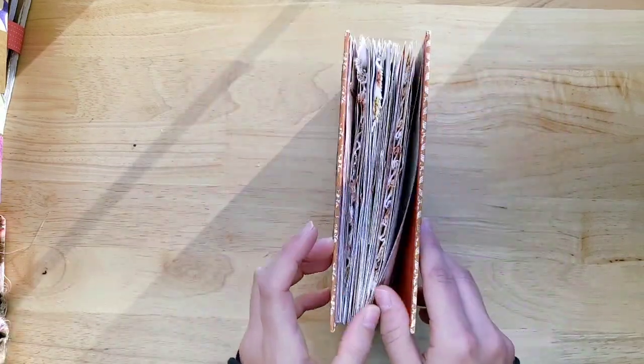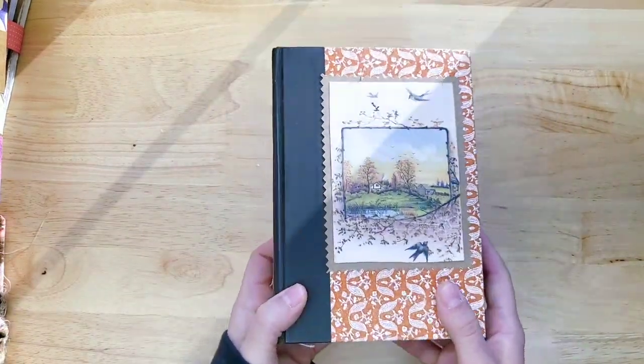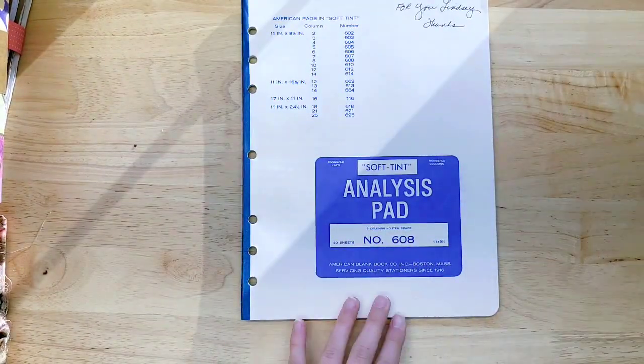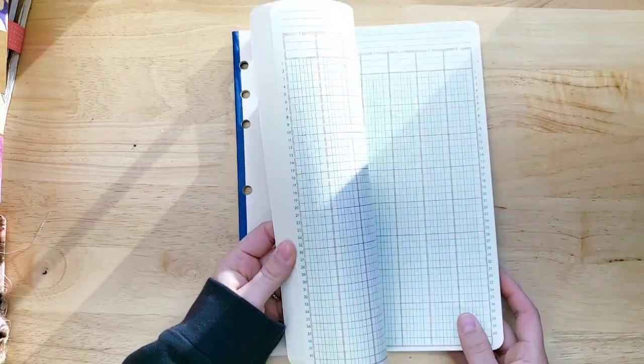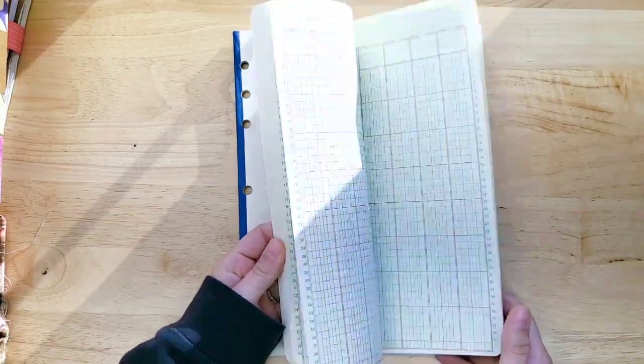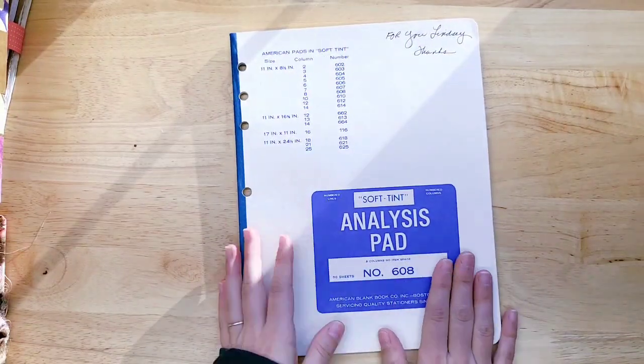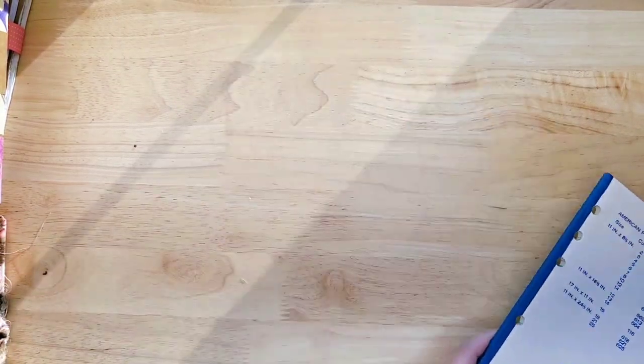So pretty. So that one's from Catherine too. And Catherine gave me a soft tint analysis pad. Look at this. Oh, thank you so much. You didn't know how much I needed this. I've been needing more ledger paper, so thank you so much for that.